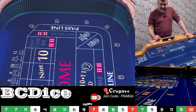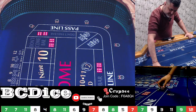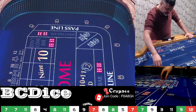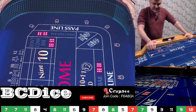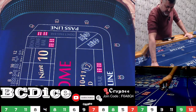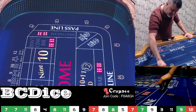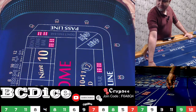I'm only missing the 8 and the 10, and you know the 6 and 8 are numbers more common to show up. So we'll go to 6-2, 6-3. I'm hoping to get a 10, even if I establish it as point. I prefer a hard 10, honestly, because I can make some money from that. So I press my horn. There's a come out roll. So we're still looking for a point.